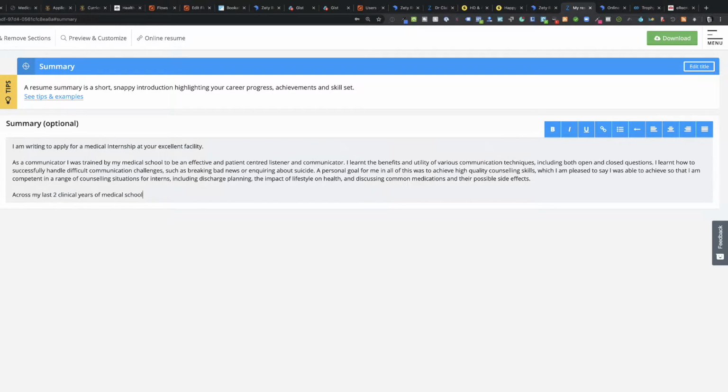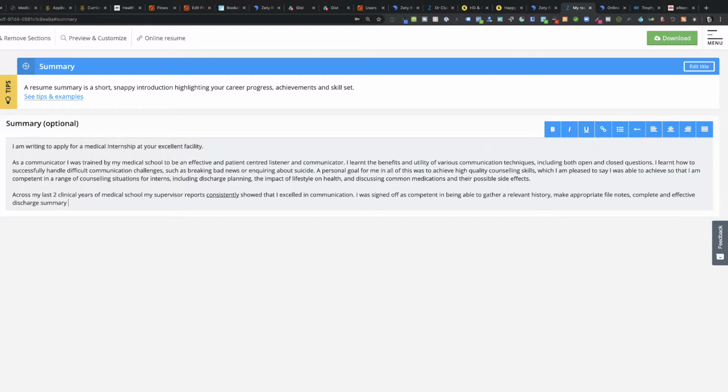Check with your supervisor at the end of your term to make sure that you are provided with plenty of written feedback. Then, when it comes to putting together your resume, you have more to write about. For example, across my last 2 clinical years of medical school, my supervisor reports consistently showed that I excelled in communication. I was signed off as competent as being able to gather a relevant history, make appropriate file notes, complete an effective discharge summary, and conduct a handover and do a basic patient counselling session.